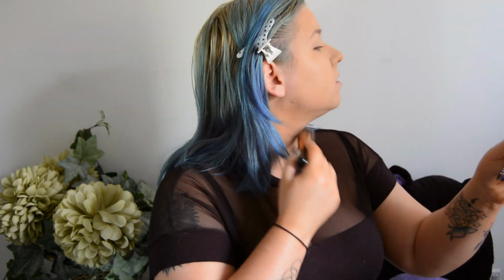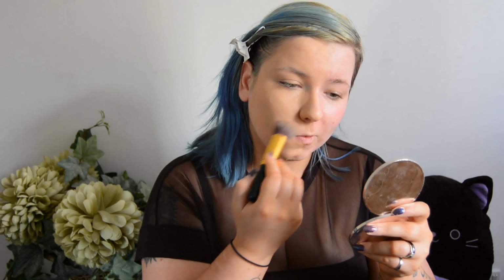I mean, colour-wise, looking at this compared to my actual face, that's ridiculous. But looking at this compared to my neck, it does actually seem like it matches really well. So the fact that I just literally went into Tesco and picked this up, it was the first one I picked up, I did a quick colour swatch on my hand and I thought that would do. Considering that this took me no time at all to find, and I think this only cost £8.